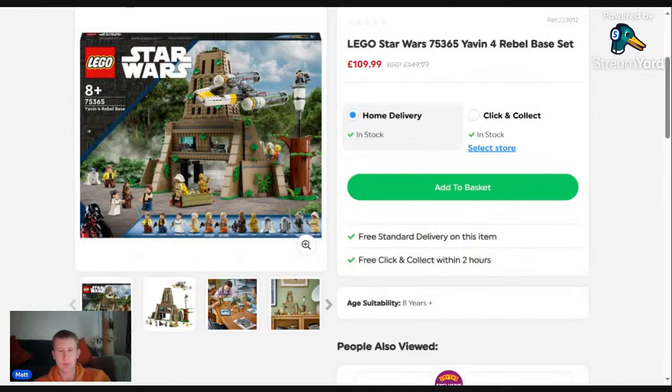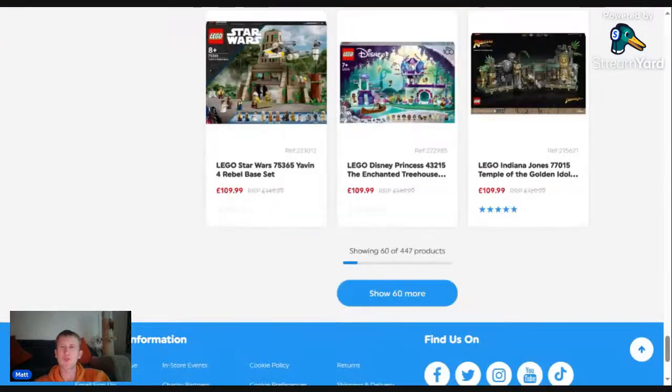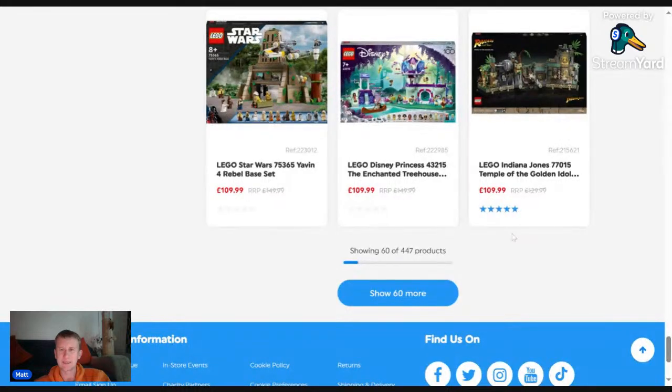But I think this would work well in the display that I want to be doing for 2024. Ideally, I would like to get myself a Christmas present of something. I don't know what to get myself. So this is kind of a bit of Christmas shopping for me, but I don't know. Now, the Indiana Jones, like I said, that's a big save, 129 down to 109.